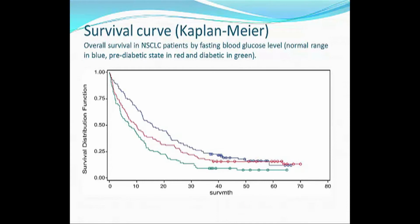This is a survival curve. If you're up at the top, 100% of the people have survived. So which one of these lines, okay, the answer is going to be none of them. Which one of these lines would you rather be in? The blue line, the red line, or the green line? Okay? And you say, well, if I have to pick one, I want to be in the blue line. Well, that's the people with the normal blood sugars. The people on the red line are the people that are pre-diabetic or kind of borderline diabetes, and the people in the green line are the people with frank diabetes.